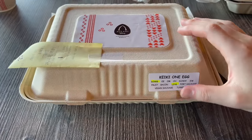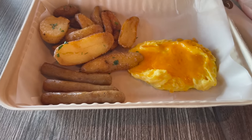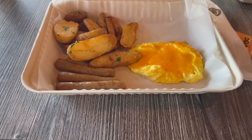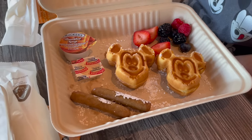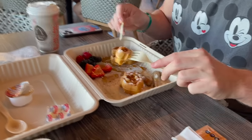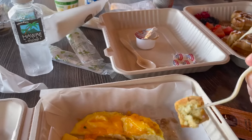So we've come to Off the Hook Cafe. I keep calling it Off the Hook Cafe. I don't know if it's just called Off the Hook for breakfast. And this is what we've got. I've gone for the kids' one egg scrambled with sausage and potatoes. It's like an omelette. But this is the kids' breakfast. You get three sausages and a drink with it as well. And Max has got Mickey waffles with sausage. I'll give you an ear. Oh, thanks. Mm-hmm. Mickey ears. Mm.